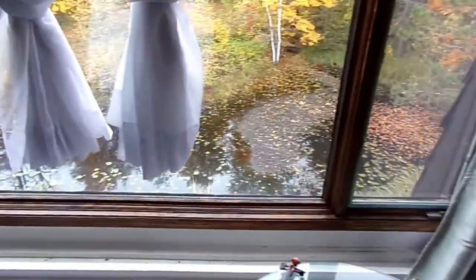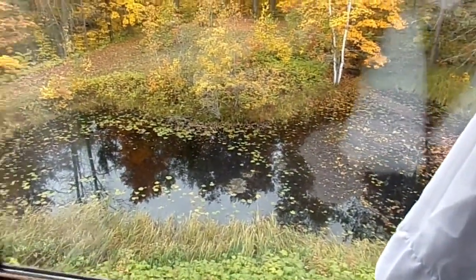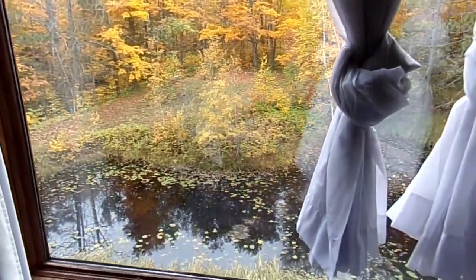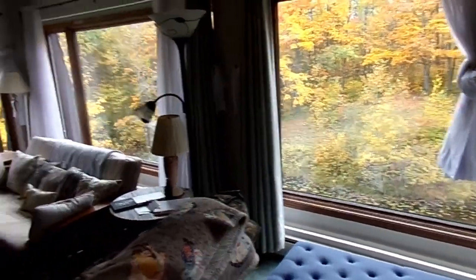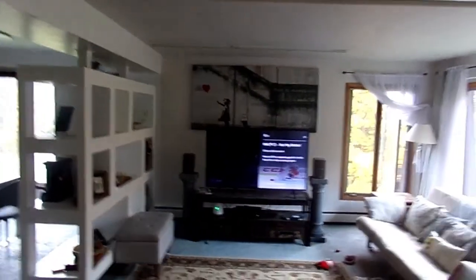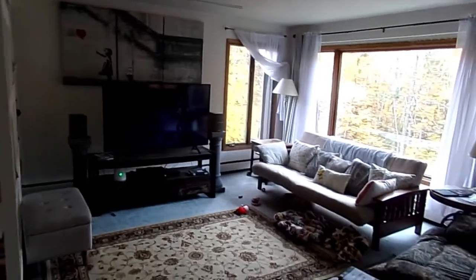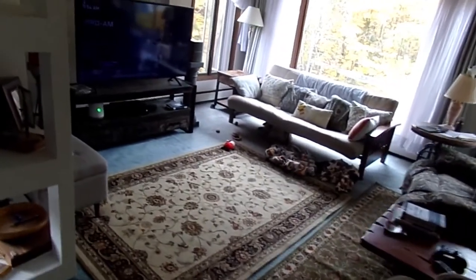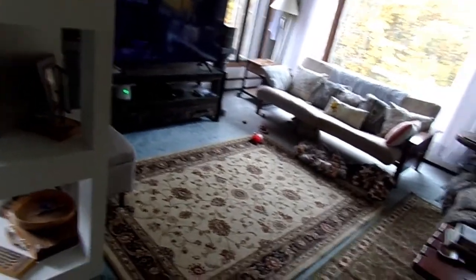Again, out these windows, you can see the pond. Again, super, super low. These windows are really nice as far as the view goes. A lot of southward facing windows in this house, which is nice in the winter because it gives you a little extra heat. In the summer, there's no air conditioning up here, so it can get kind of rough. It can get really hot in here.